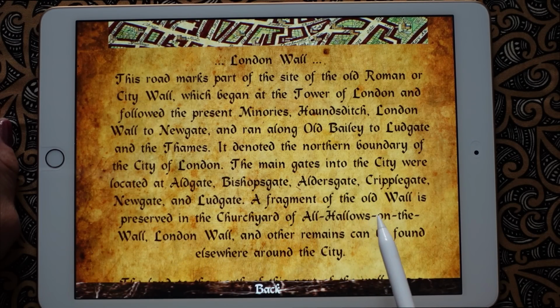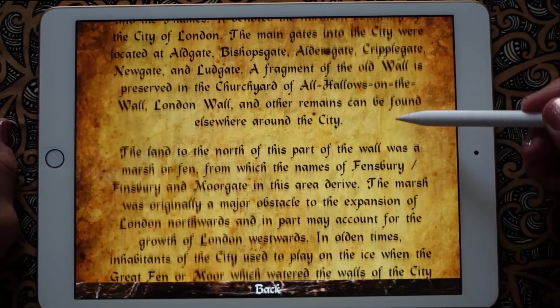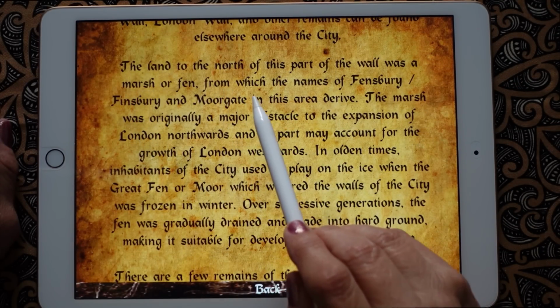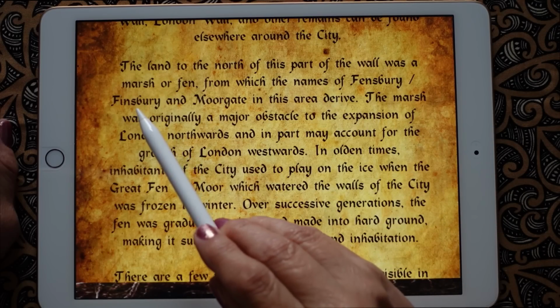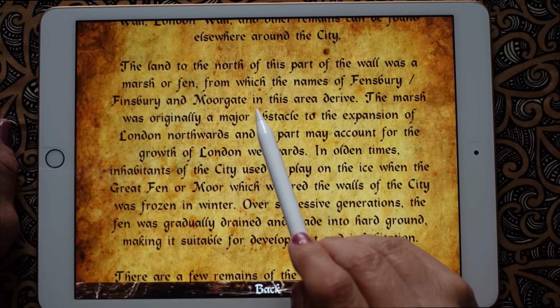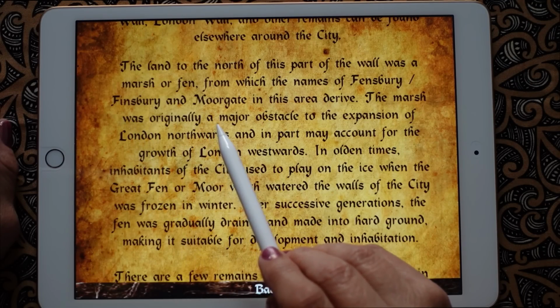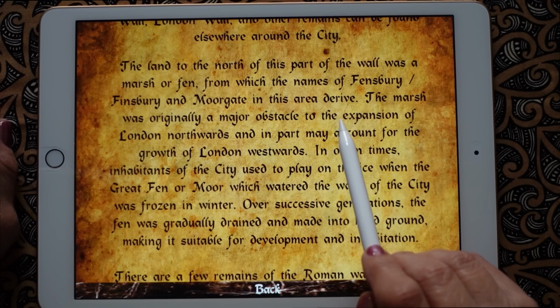A fragment of the old wall is preserved in the churchyard of All Hallows on the Wall, London Wall, and other remains can be found elsewhere around the city. The land to the north of this part of the wall was a marsh or fen, from which the names of Fensbury, Finsbury, and Moorgate in this area derive.